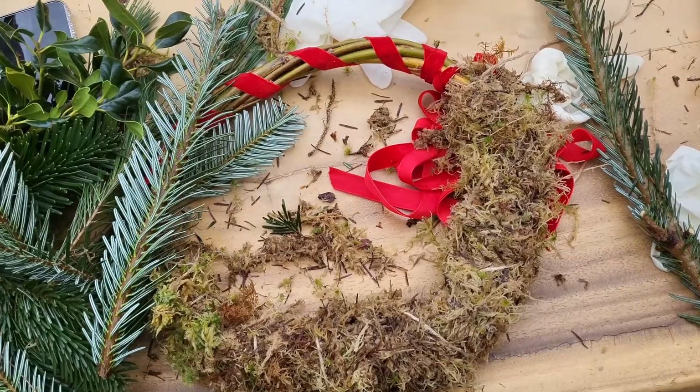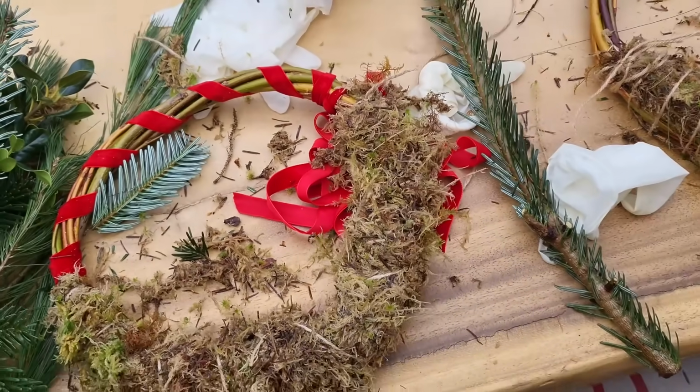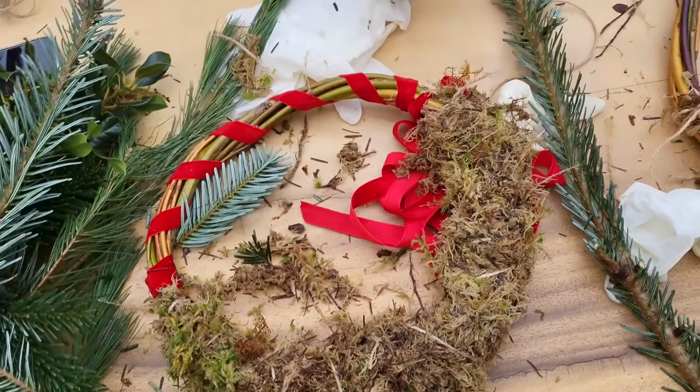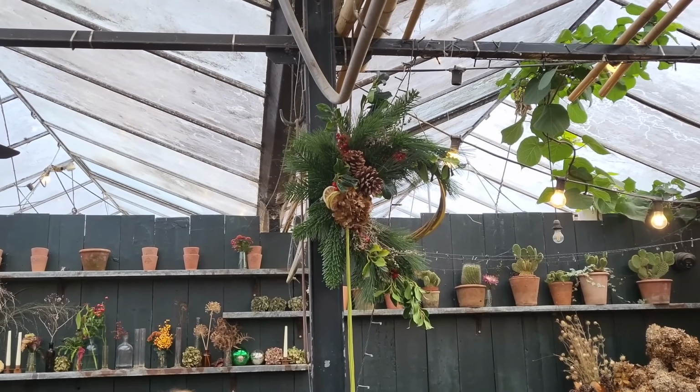This is mine so far. It's a complete mess. You've gone for some ribbon. Yeah, I thought I'd add some ribbon to it. I'm not sure how I feel about it. Well, you can just have a little play around. You could always take it off. This is the one that we're all aiming for.